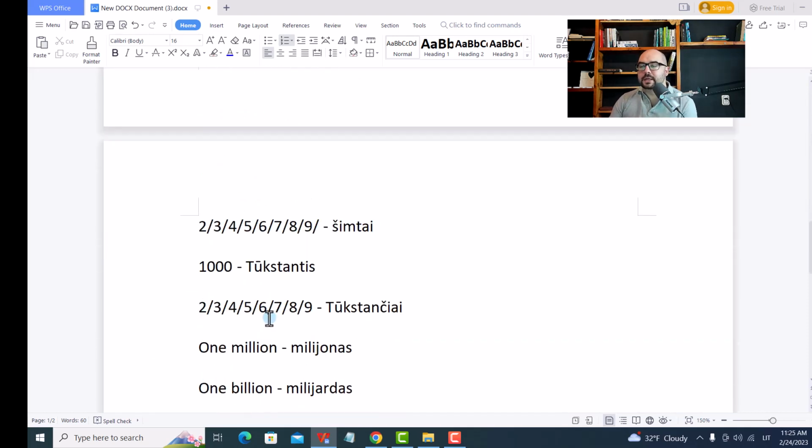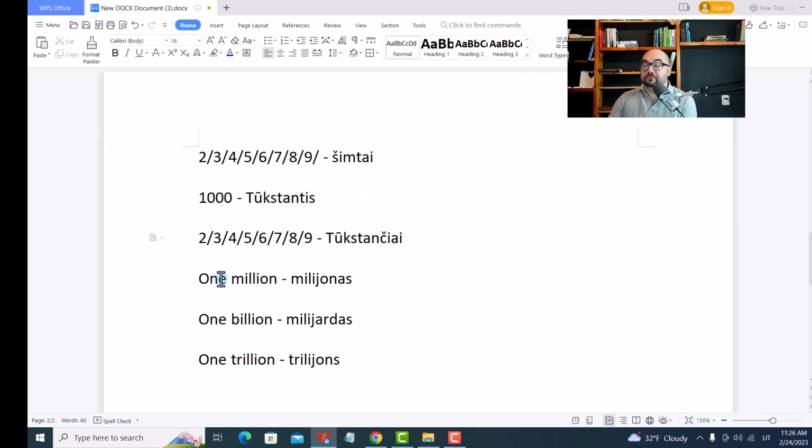In a nominative case. Now, if we have more than 1,000, plural thousands, we have 2,000, still masculine, different ending, right? 3,000, 4,000. So, for example, 4,837 would be, or 37 if it's feminine, right? And then we have millions, billions, and trillions, right?